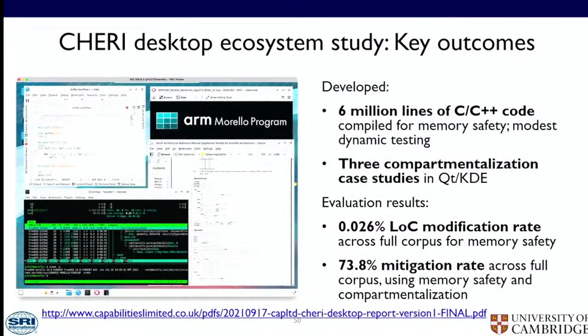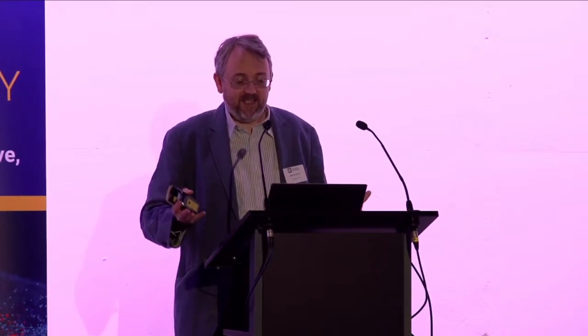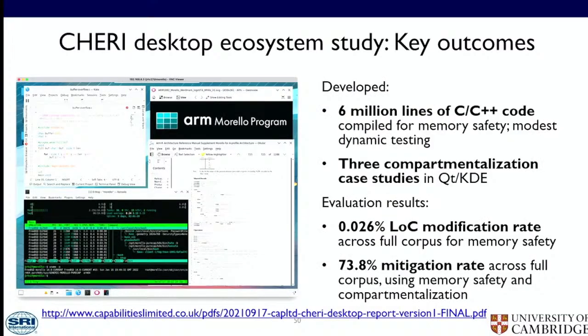Another piece of work was done under the Digital Security by Design initiative by Capabilities Limited. This was a fairly rapid, 3-month study, where they took a desktop ecosystem. This involved 6 million lines of C and C++ code, and they compartmentalized three applications. And the evaluation was kind of interesting. Firstly, they only needed to change 0.26% of lines of code. So that's great. A lot of this code, you just recompile it and it works out of the box, mitigates all the problems. And also, they've got a very high mitigation rate again. So that's just really good news.